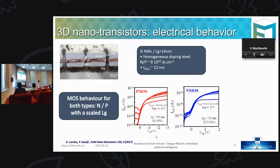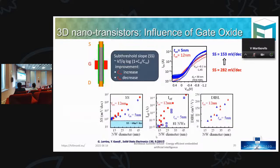I show you the influence of the gate oxide also, the gate oxide that is in between the metal gate and the silicon channel. We see that by reducing this thickness, we increase the capacitance, and so we get better results. Especially for the sub-threshold slope, we almost divide it by two.